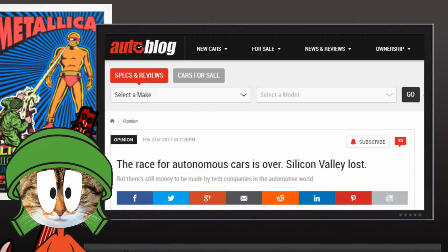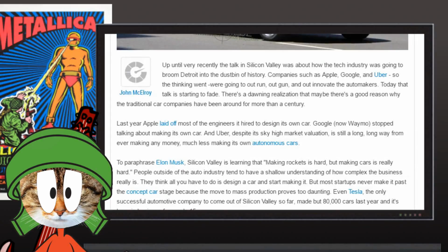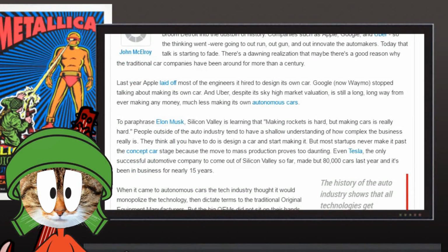The last article I've chosen to review this week is one from Autoblog titled "The Race for Autonomous Cars is Over. Silicon Valley Lost." Subtitled, "But there is still money to be made by tech companies in the automotive world." The gist of the article is that Google and Apple and Uber thought they were going to be able to out-innovate the car manufacturers, but what they are realizing is that there's a very good reason why the traditional car companies have been around for 100 years.